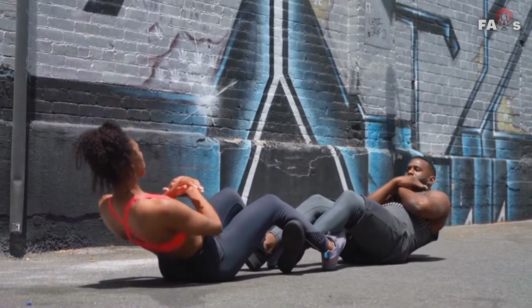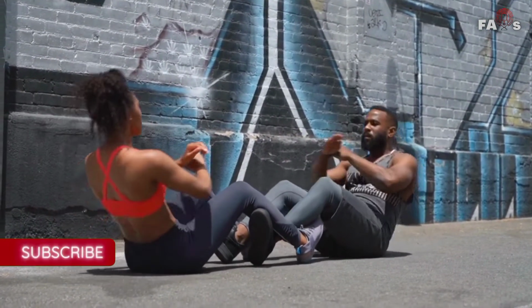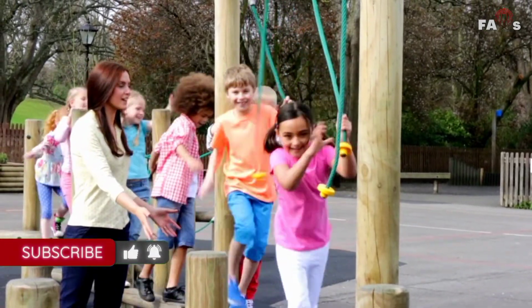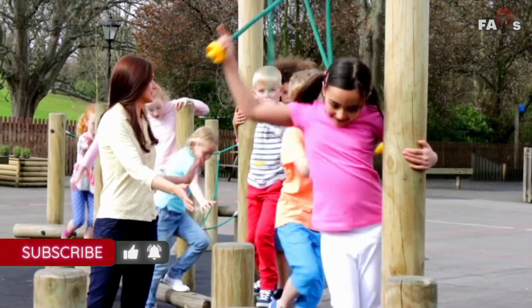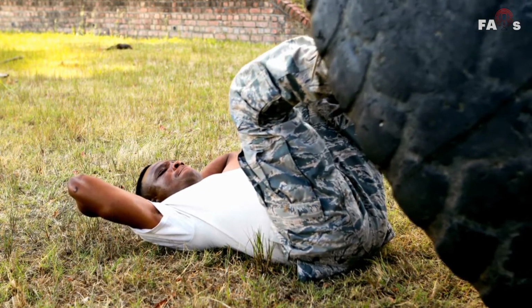By the early 20th century, the health benefits of calisthenics were well known, and primary and secondary schools around the Western world began incorporating the exercises as a regular routine. Calisthenics is also used in military training.